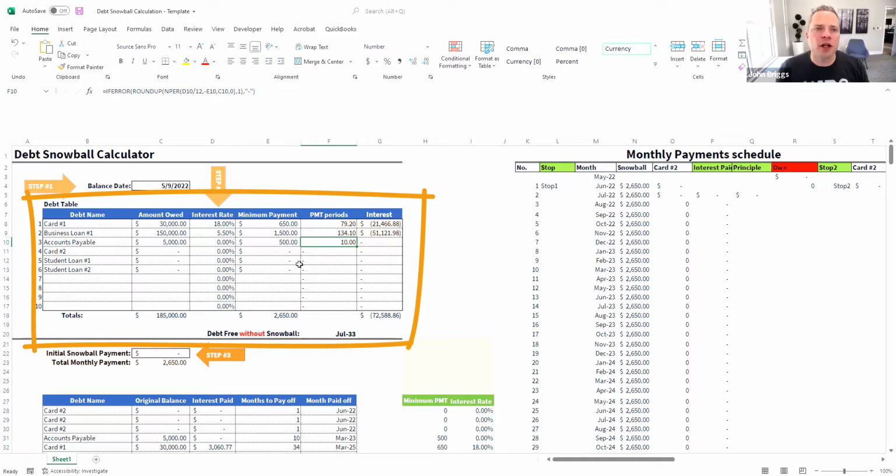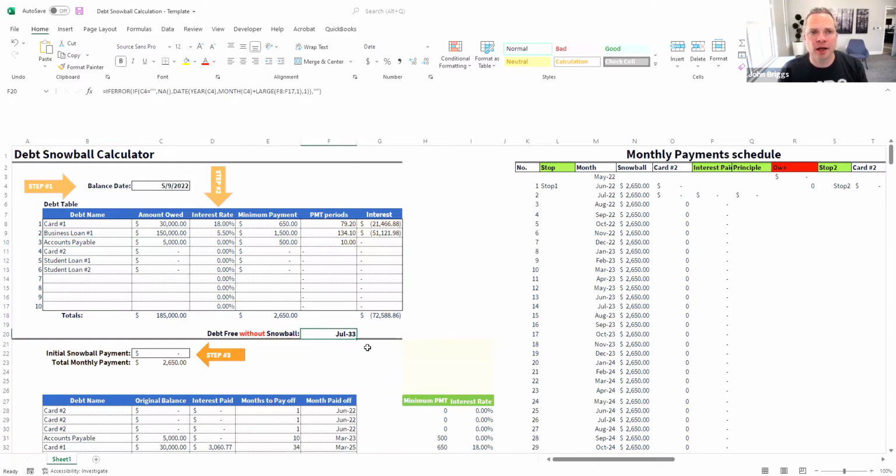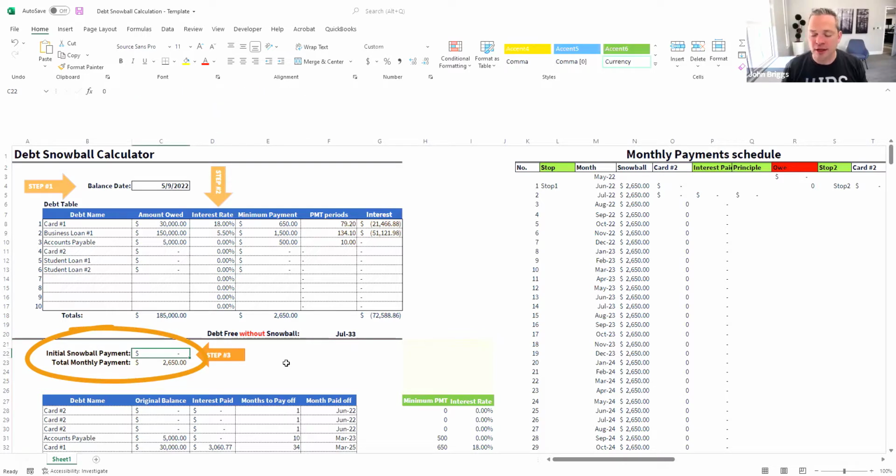All right. So what this is now telling me with all the information you put in, and again, you can relabel these, it's saying that all these debts will be paid off just by making the minimum payments by July of 2033. So in 11 years, I'll free up this cash flow. So now we go through the steps, we analyze our expenses, and we see, you know what? I can afford to put an extra $250 a month towards paying down my debt.